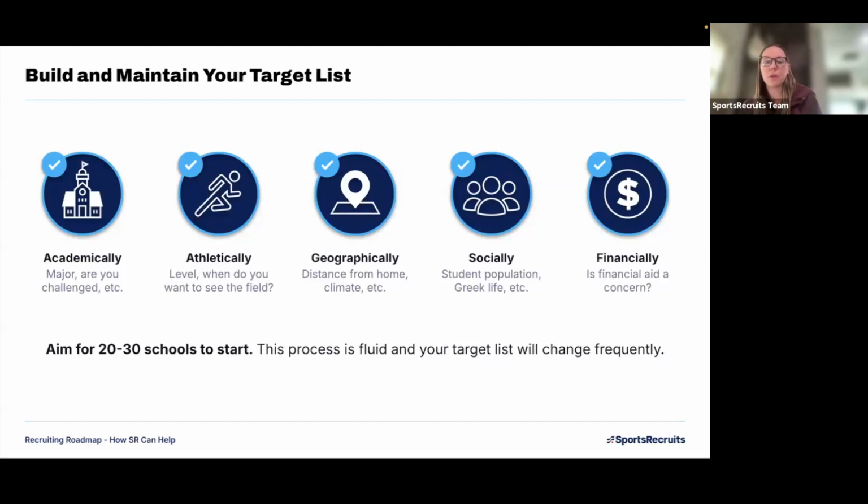We at SportsRecruits always like to reference the broken leg test. So if you were to commit to a school athletically, you go in day one, you break your leg or have a season-ending injury and you can't play. Do you still see yourself at that school? Can you still see yourself on that campus and still enjoy your time at that school if athletics were to be taken out of the equation? So just some things to keep in mind because this is not just a 4-year decision, right? It's a 40-year decision. You're committing to this time at this school and ultimately earning a degree that will help you throughout the rest of your life and your career.